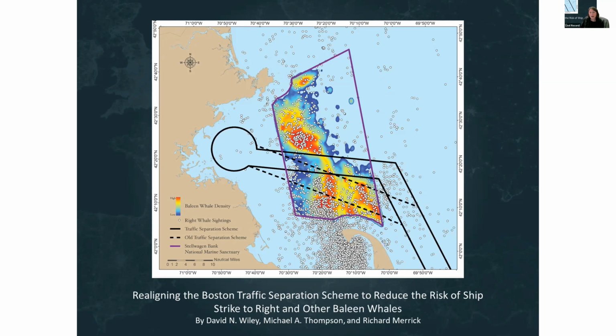So by mapping where whale sightings were happening, and then plotting the trajectory of the ships on top of that, where the shipping lane goes, it was clear that instead of a straight diagonal, if they went up and made a turn and went across, they could really avoid a lot of those collisions just by going through a portion of the sanctuary where there weren't as many whales. And really it only added between 9 and 22 minutes to the travel time for those ships. So they made the change, and it really did see a great reduction in whale collisions.